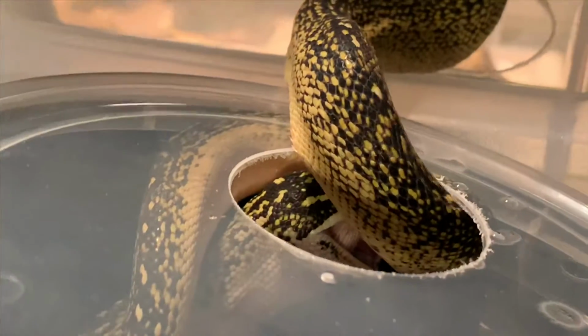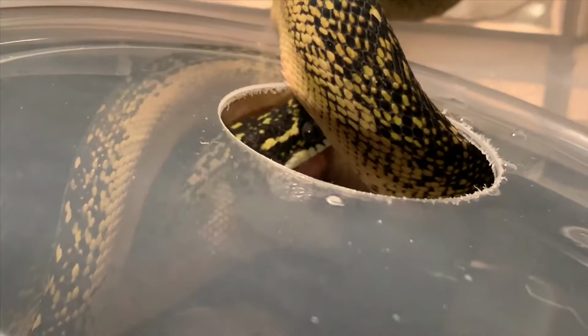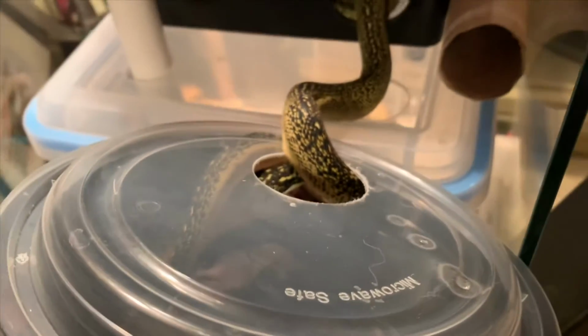So I cut some of his eating out because it was just him sitting there swallowing the rodent. So this is the end of his eating, where he was just swallowing the last bit.